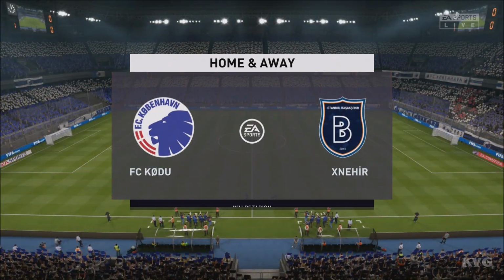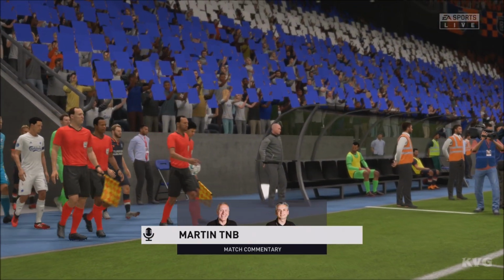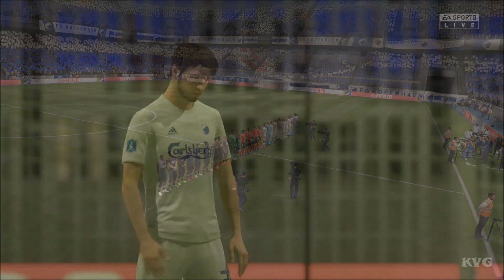Perfect pitch on a perfect day in this stadium. I'm Martin Tyler, Alan Smith is with me. We've got knockout football and all the excitement of that in the cup coming up, a second leg. It's Copenhagen against Medipol Basaksehir.